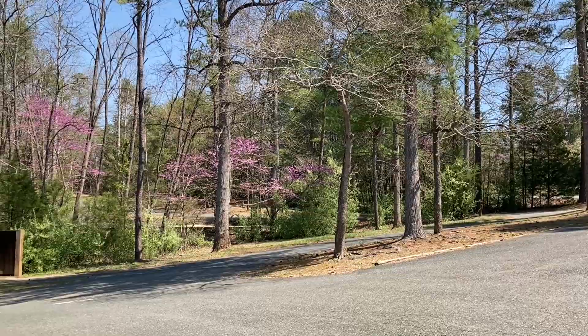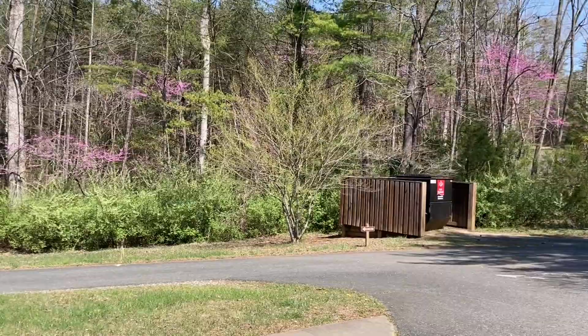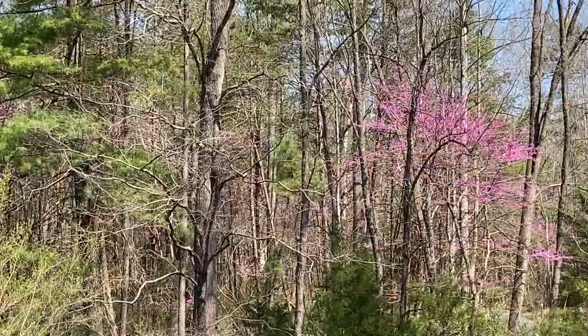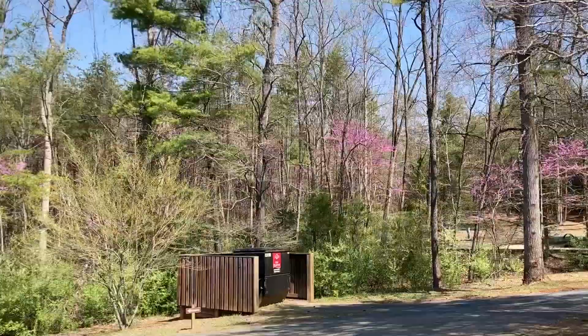So we got to see the rest of the campground as we were driving to and from our hike, and it's completely empty. There were two other trailers over there that pulled out. There's one small motorhome up at the top of the hill there. I don't know if you can see it through the trees. And there's us.